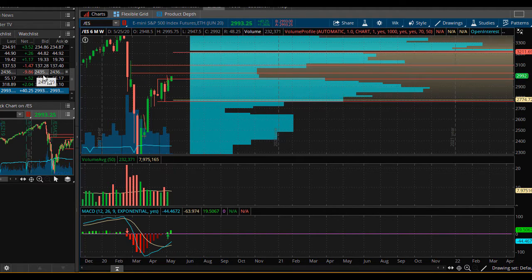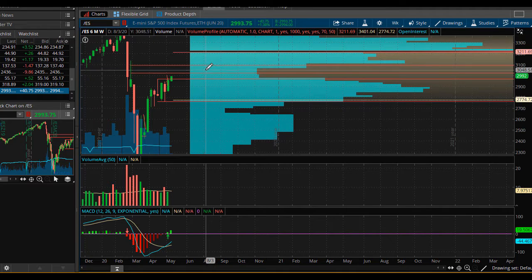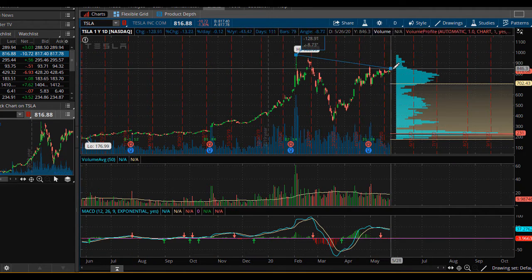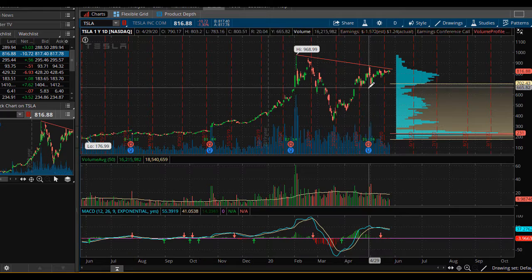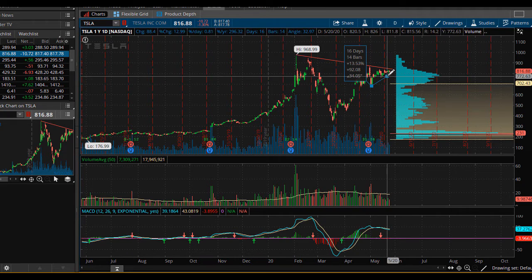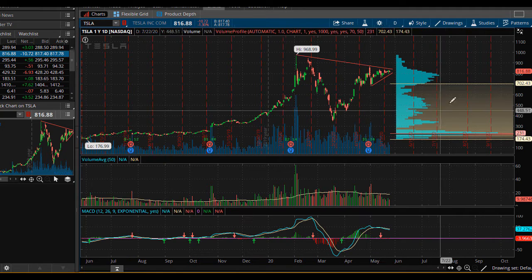Now I know in the past we've looked at AMD, we've looked at Nike, we've looked at Apple. Those positions are going to be good for us with the market breaking out. But I want to take a look at a different stock today. I want to take a look at Tesla. So here is Tesla. It looks to be trading in this triangle right here.